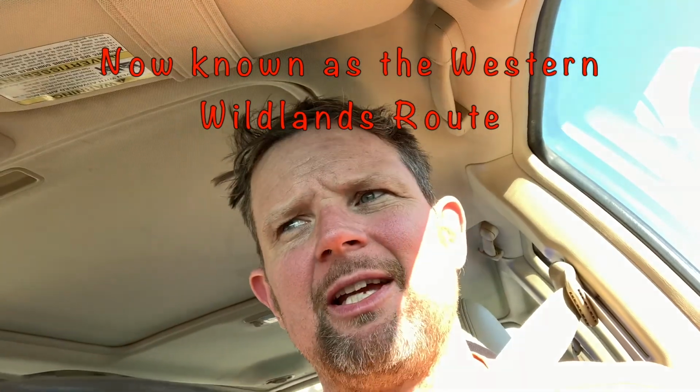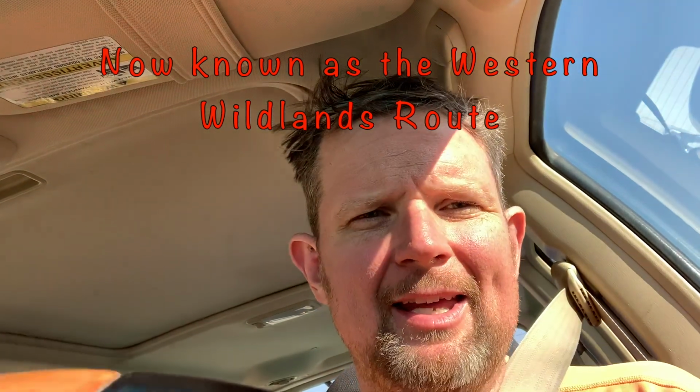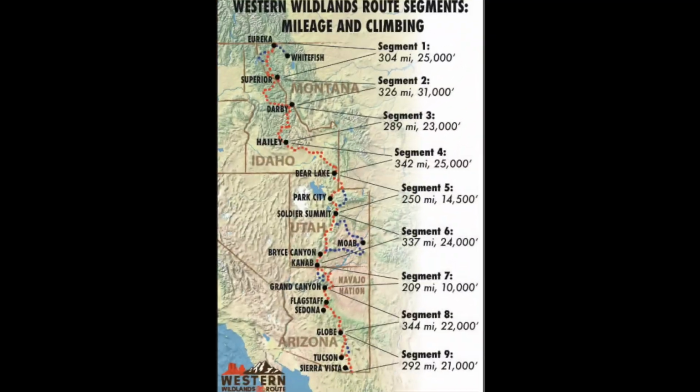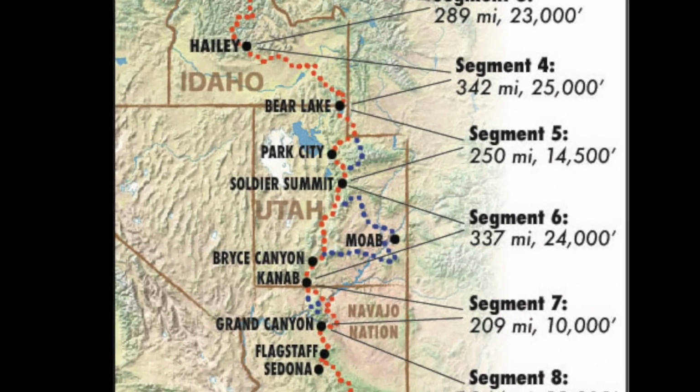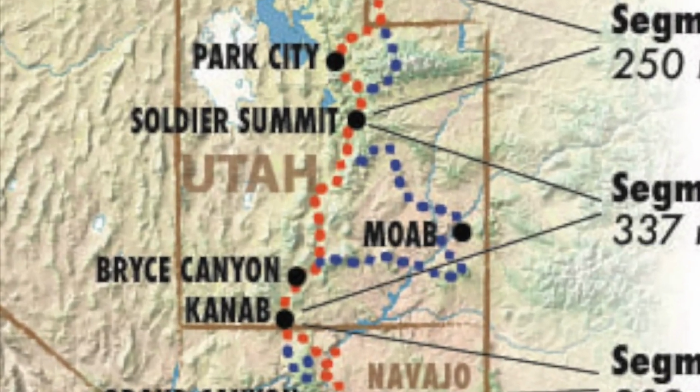Got to meet another bikepacker named John, who started in Missoula, Montana a month or two ago. I'm not exactly sure, but he's riding the Wild West Trail. So I'm definitely gonna look that up when I get home. He's gonna be on the Skyline Drive for some time before bailing to the east towards Ferron and Green River and eventually Moab. Shout out to John if you're watching this, and hope you enjoy the rest of your adventure.